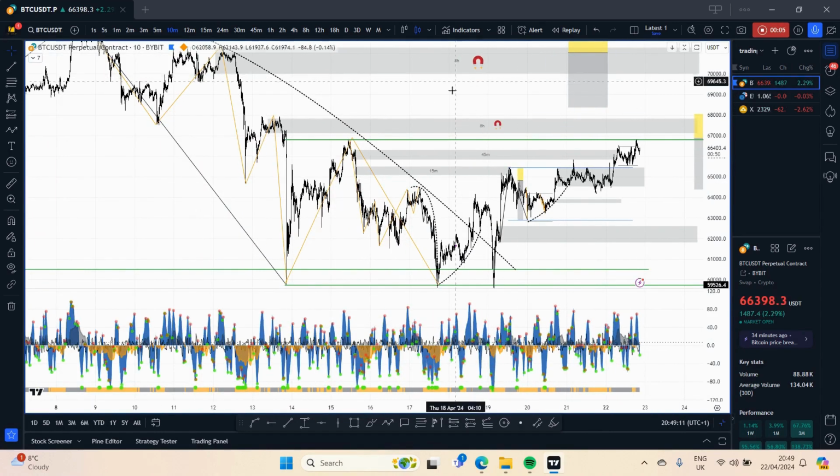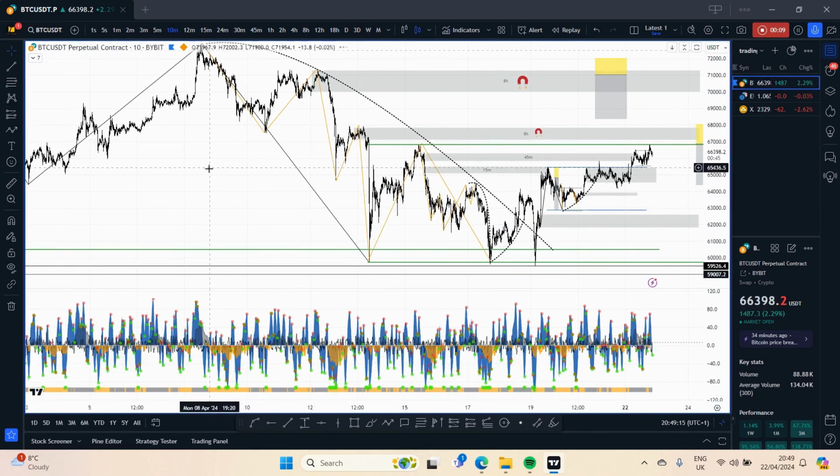So we're going to be looking at the price action. We're going to be looking at what happened over the weekend and seeing how our trades are getting on.